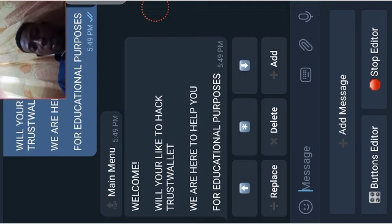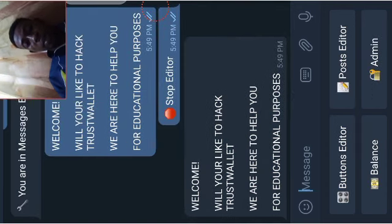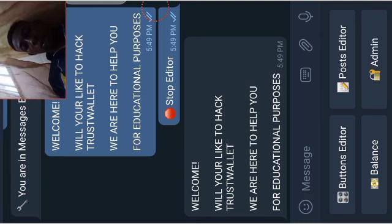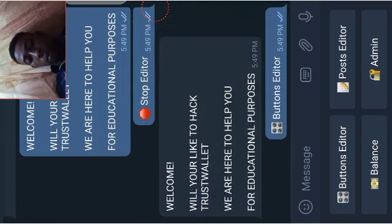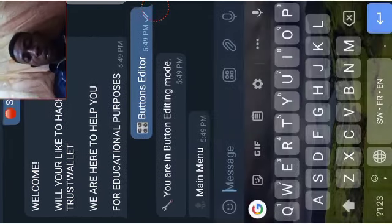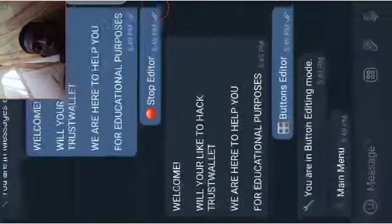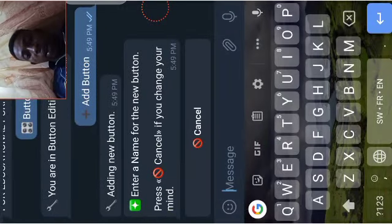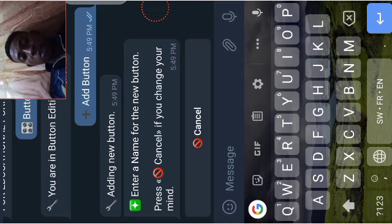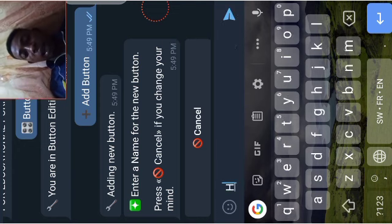So let's go back to check how it works. Go back to stop editing. Now this is when someone comes to your bot. This is the message that we display. Now the next thing, let's create a button editor. Now what is the name of the button? Add button. Okay, now add new button. Enter name of the new button. Now let's make the name of the new button hack.